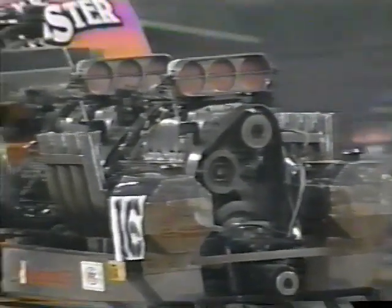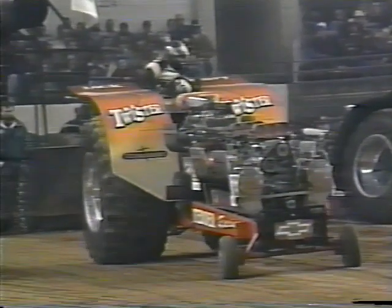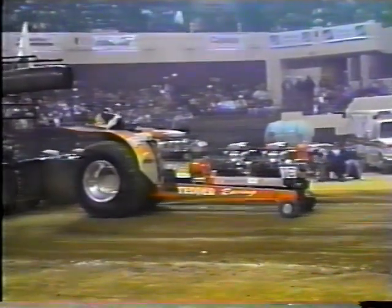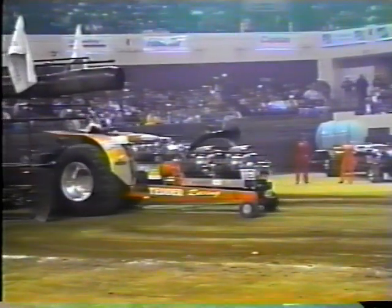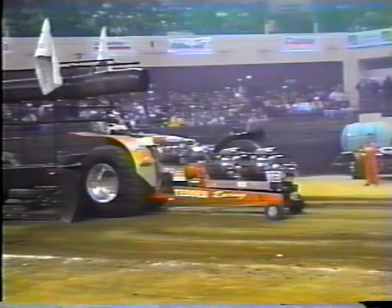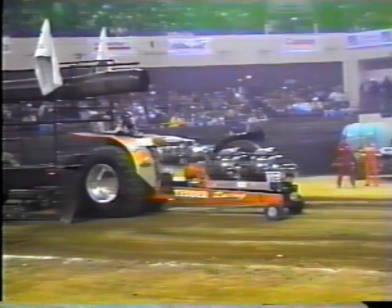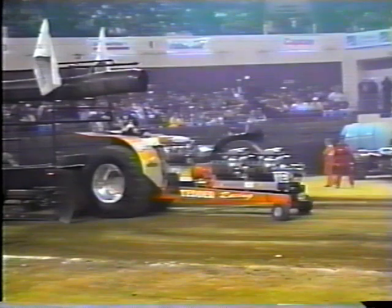Ohio and Kentucky and Michigan. He runs everywhere. Scott Tedder and the Twister. Scott Tedder out of Marion, Indiana, the Twister, set to go.